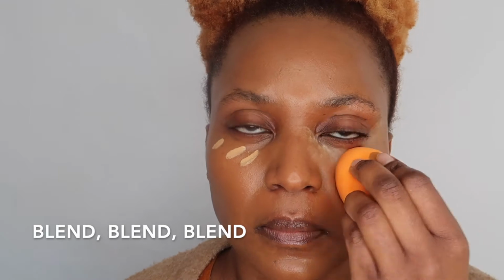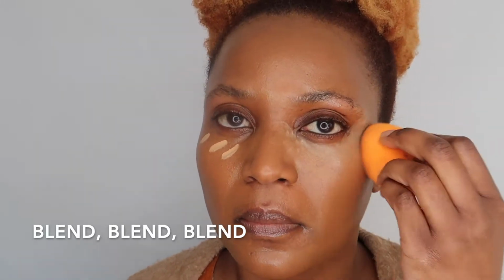Then I use a concealer. I'm using the MAC 24-Hour Concealer. I love it because it serves both as a highlighter and it's just something for coverage. So I use that.